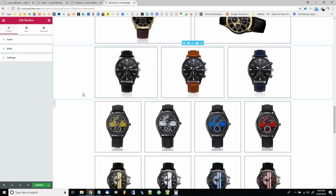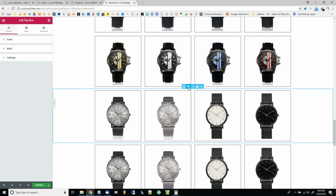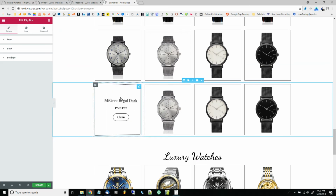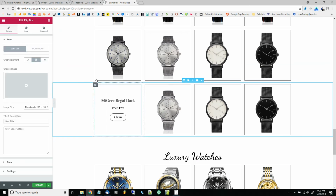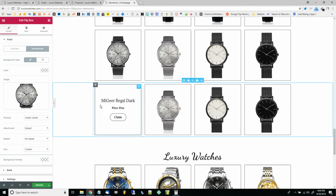So let's say you wanted to add 4 new women's watches, for instance. What you would do is go ahead and just duplicate it, and then go here and change your pictures to the watches that you want, and then you won't have to mess with any of these or the styling or the borders or anything like that.